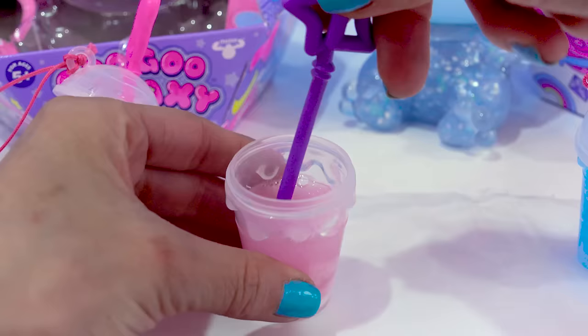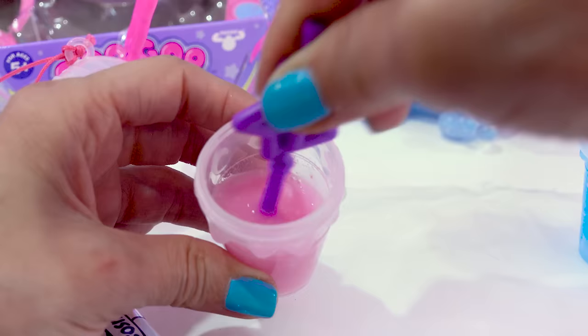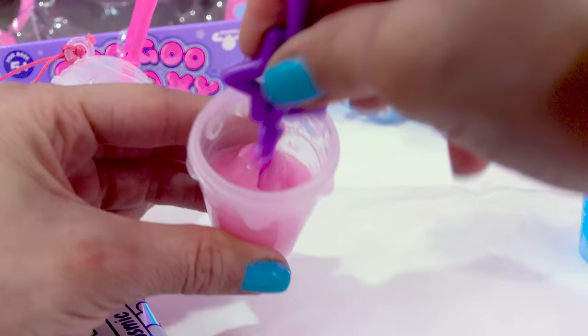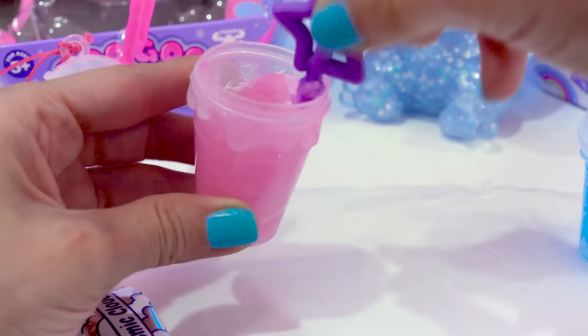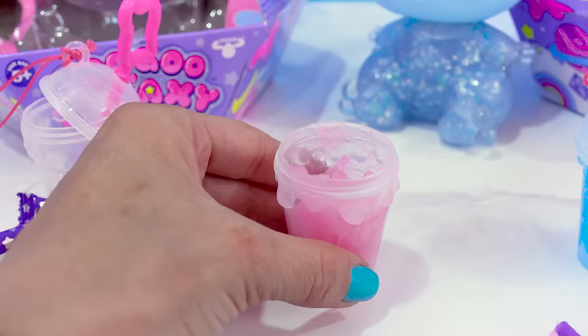And here we go, watch how fast it gloopies. Start mixing. Oh, there we go, it's starting to thicken up already. There we go, and just like that, it starts getting so slushy. Whoa, this feels so cool. I feel like the slime is gonna be the softest ever, just by how it feels mixing in the cup. It's really smooth. All right, let that one sit.